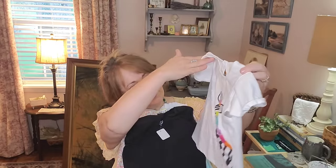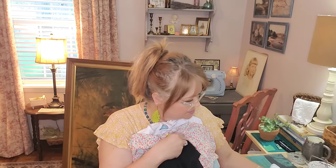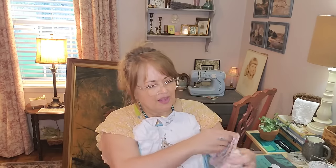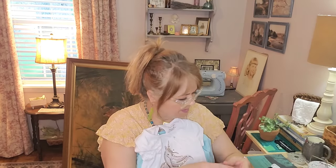I found a few things for them. That would be Margaret's size. That's just a little basic. She's got so many frilly little, okay, I think that was three. This one was just a basic black t-shirt because she's got a lot of fancy breeches, you know, little ruffle breeches and stuff. This is so sweet. It's a Mud brand. It was $2.99. That's adorable. Look at the little tie in the front. That looks so sweet for summertime.